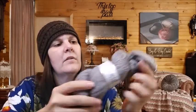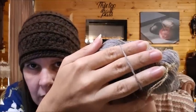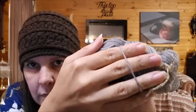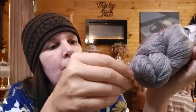It's wound so tight. Let me get a different one. This one's not wound as tight, I don't think. Kind of wound tight. Okay, there's their 3. Yeah, I'll agree with them, I guess. Maybe a thinner 3.